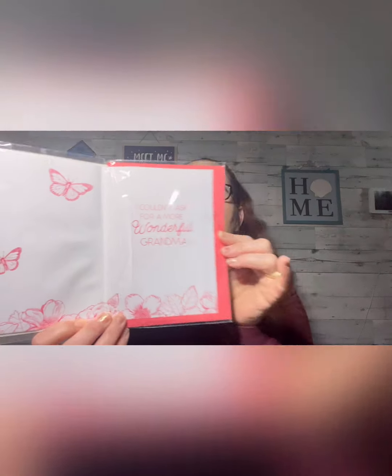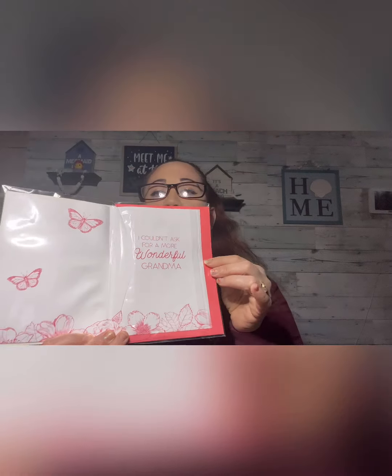For a beautiful card like this, you would think it would range at least $2.99, $3.99, maybe possibly $5.99. But this one is so pretty. I ended up grabbing two of this kind. I wish I would have grabbed two of the other ones that we sent off, but I had one left, so I wanted to haul it and share it with you guys. This one says for a special grandma with a beautiful butterfly. And then you open it up, and it says, I couldn't ask for a more wonderful grandma, and it's just really pretty. And it comes with the envelope. I like cards that are wrapped up, so they're a little protected before you use them or send them off.